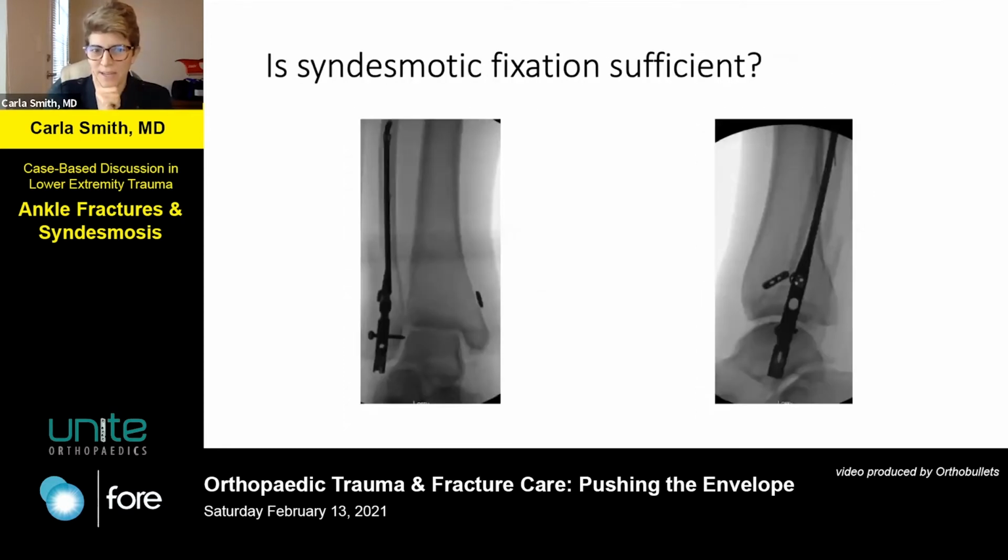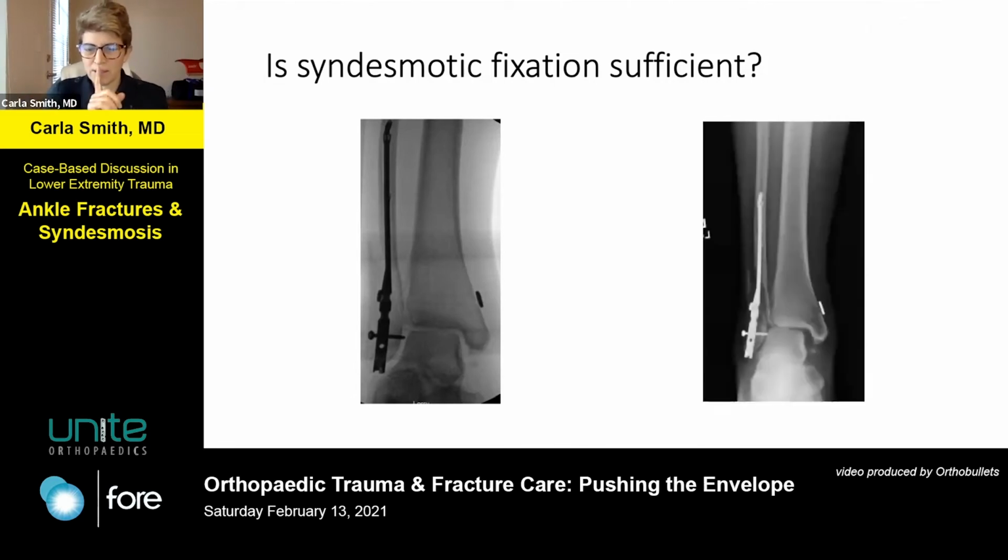So I'm a fan of medullary fixation. I thought in her case it would save an incision. And what I don't show you here is the second tightrope that I pulled completely through her tibial metaphysis and then removed. And so I think this gets to Michael's point.